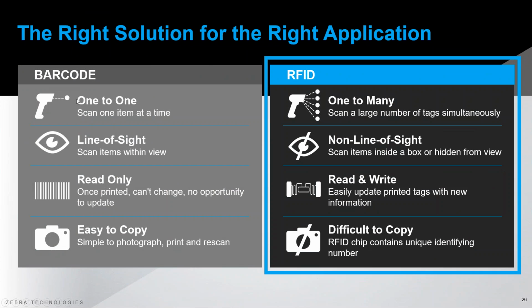This is what I mentioned before. We have the benefits on the left-hand side of using barcodes. You have one-on-one, and you can scan one item at a time. You have the line of sight, which is great. As long as you have a line of sight, you can read it. There's no opportunity really to update a barcode. You'll have to put a new label on, etc. And in some cases, it can also be copied, right? So I wouldn't say these are the benefits, but this is what you have with barcodes.